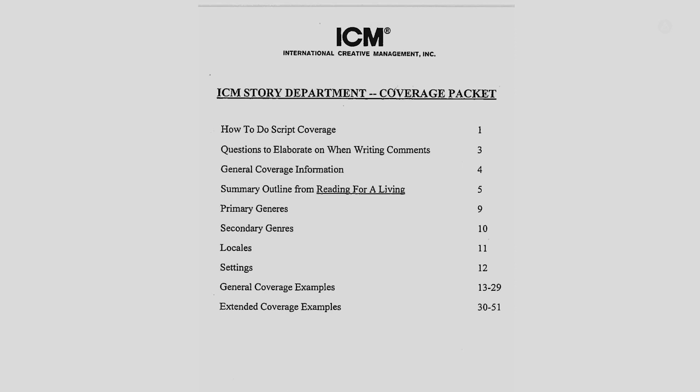You just Google that, you'll see it right away. One of the first things, and there you are. Okay, so let's just walk through this. How do we do script coverage? Tell me, can you see this in the back? You need me to increase the size?